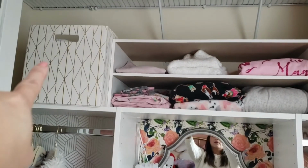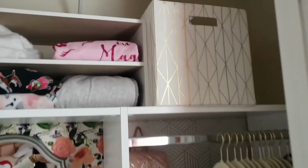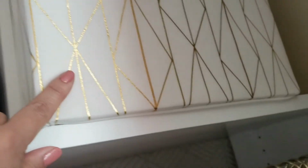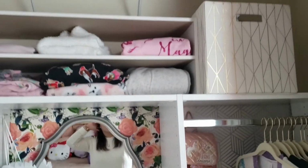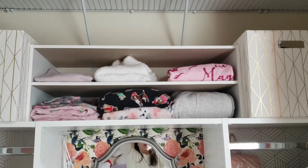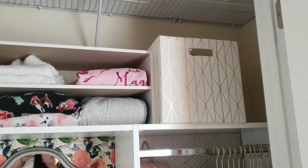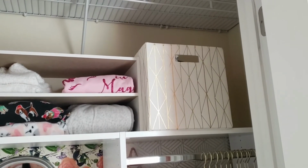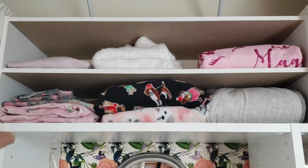So this storage box and the other one over here, they're really cute. I love it. I bought this at Walmart, but look at that. It's gold and white, and it's really clean. So I bought that to store some of the items that she doesn't use every day. Some of the seasonal items are also there, like swimsuits, shorts, summer dresses, and other things. But over here, these are her pajama sets. So she's tall enough to reach it, so I'm not worried.